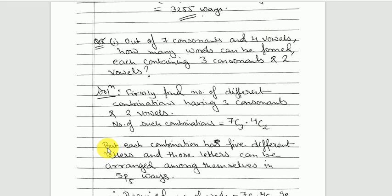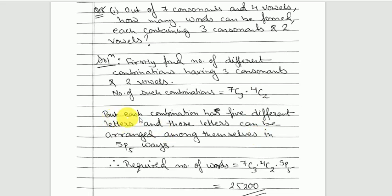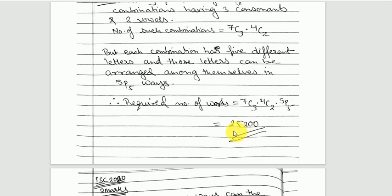But here we are looking for words. How many words can we have? In each combination, those letters can again be arranged differently. So for that we have to use permutation. Each combination has 5 different letters, and those letters can be arranged among themselves in 5P5 ways. Therefore the required number of words will be the number of combinations into the number of arrangements among those 5 letters. So you will get 25,200.